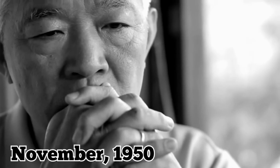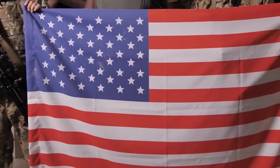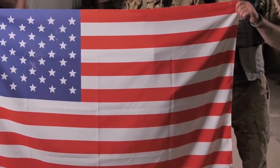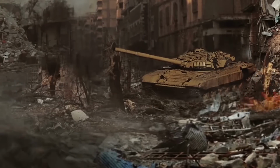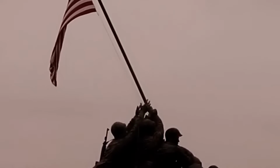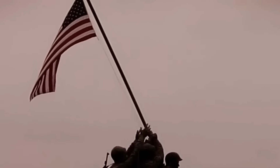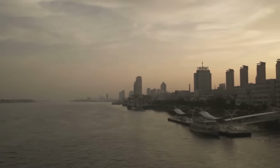By November 1950, it already appeared as though defeat was imminent for the North Koreans. American and UN forces had penetrated deep into enemy territory on a mission to destroy any remaining North Korean People's Army units. It seemed as though victory loomed as they launched what they thought would be their final offensive at the Yalu River, which sits along the border between North Korea and Communist China.